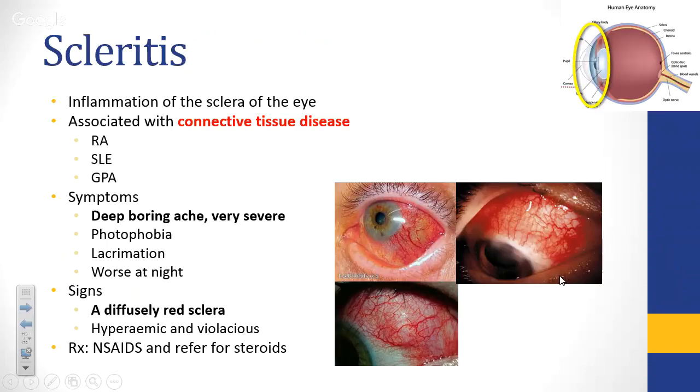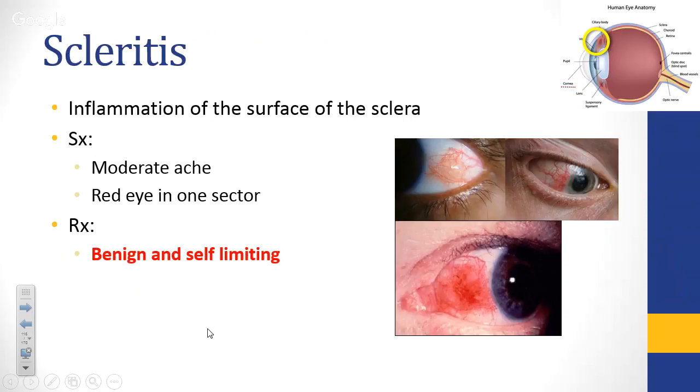It's essentially a deep, boring ache, which is very severe. The person will be in a lot of pain and they'll have a very red eye. They'll give you a picture where the eye is diffusely red and inflamed, and that's how you'll differentiate it from some of the other conditions. The treatment is NSAIDs, and you refer them for steroids. So, yes, the symptoms, no, this should say episcleritis rather.